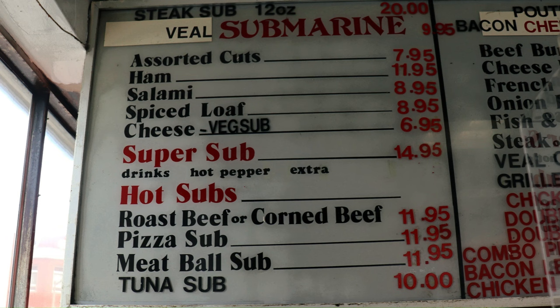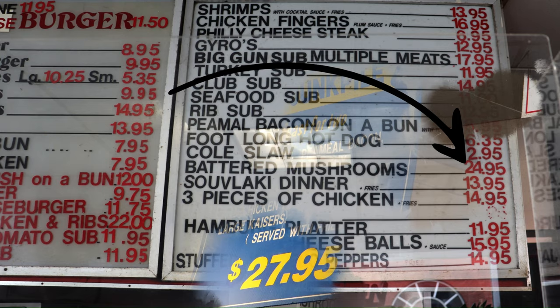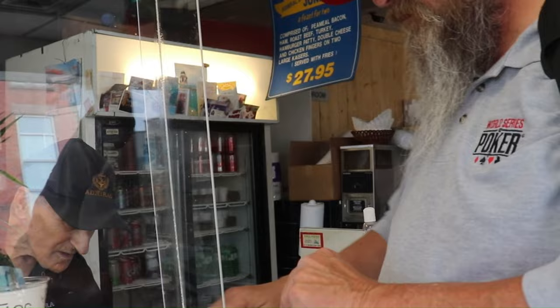Looking at the Admiral's menu, Dave finds the pricing is all over the place. Some things very inexpensive and others very pricey. Dave has decided on the Admiral's junk pile, since it carries the restaurant's name. Okay, thank you, Admiral. I appreciate it. Yeah, we're together.